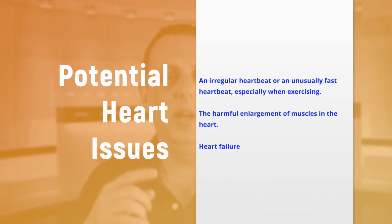These could include an irregular heartbeat or an unusually fast heartbeat, especially when you're doing something active like exercising. You can also have the muscles around the heart get larger, which is very harmful for your heart. You can also suffer from heart failure. Now, heart failure does not mean your heart stopped beating. It means it's not beating enough to deliver enough blood throughout your body.